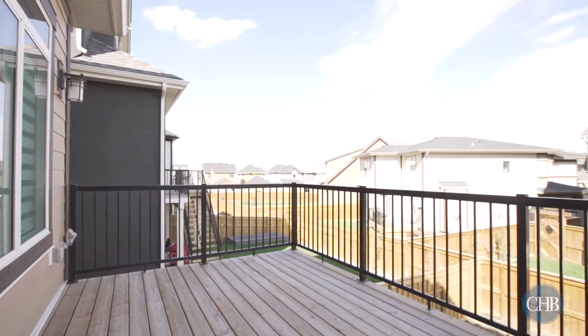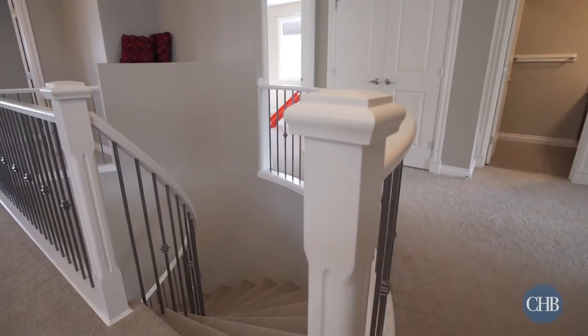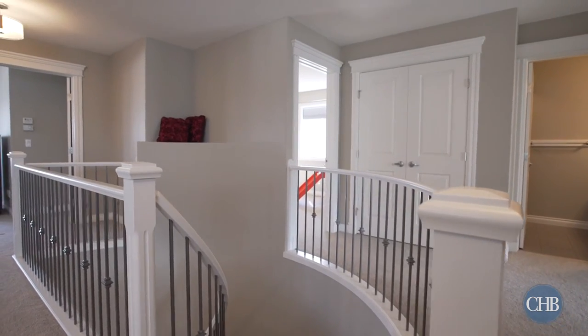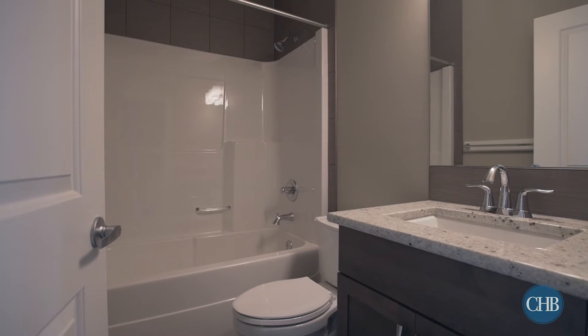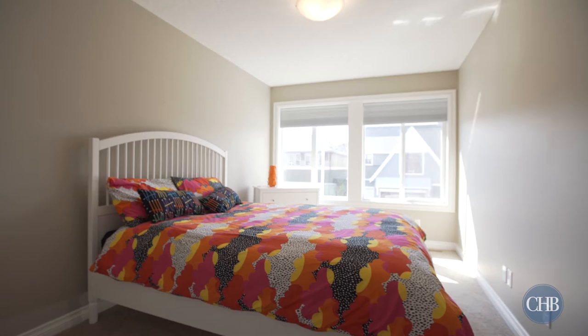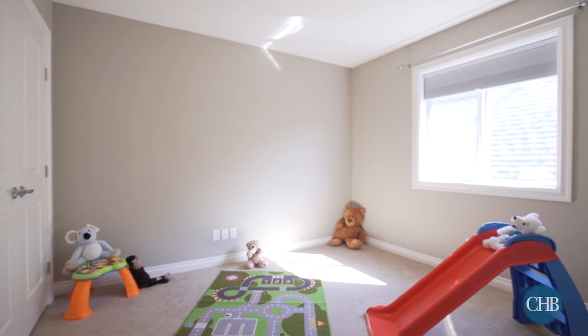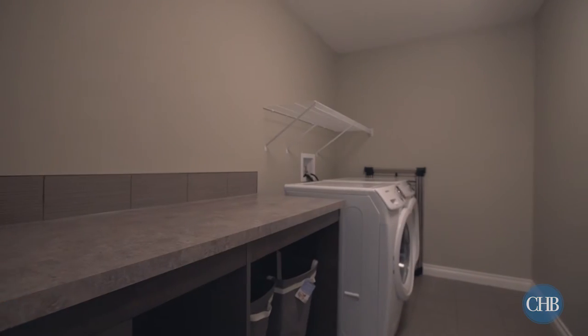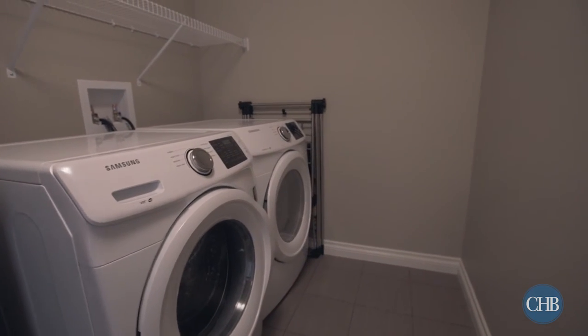Ascend the dramatic spiral staircase to find the bedrooms, a haven for each member of your family. Accidents happen, but with the high-quality 100% nylon cut-pile stain-release carpet throughout the second floor, spills and mess don't have to be an accident you have to worry about. The laundry room comes complete with front-loading washer and dryer.